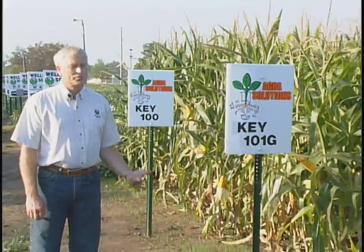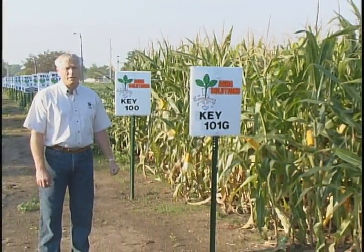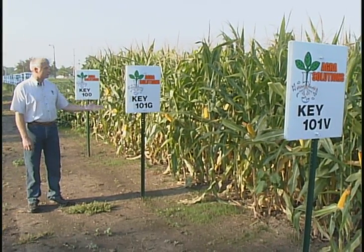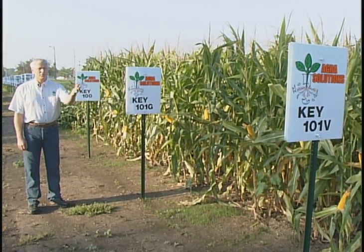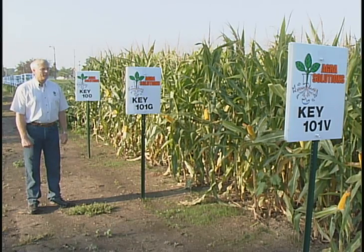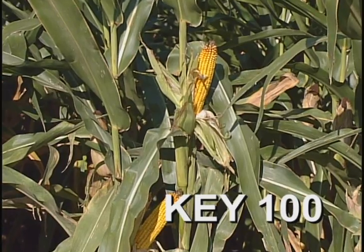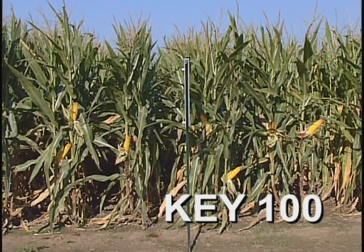The earliest corn variety that we sell through our Agri-Solutions company is the 101. We have it available three different ways: the conventional version, the glyphosate tolerant version, and the Viptera 3111 version. This particular hybrid does extremely well in Michigan, where it is an average maturity variety.